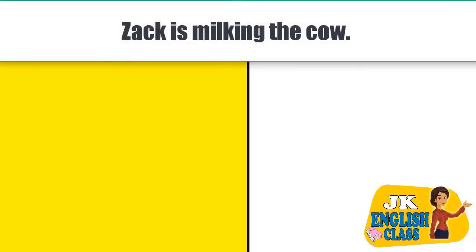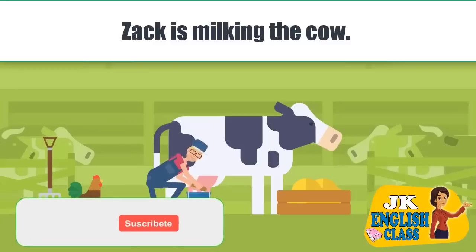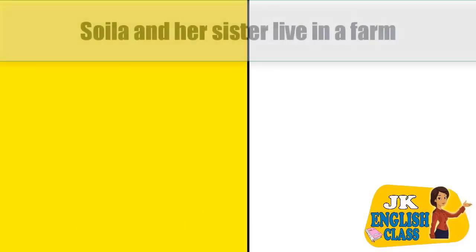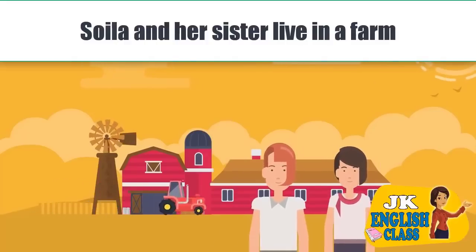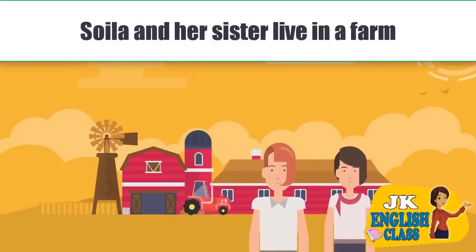Zach is milking the cow. Zach está ordeñando la vaca. Zoila and her sister live in a farm. Zoila y su hermana viven en una granja.